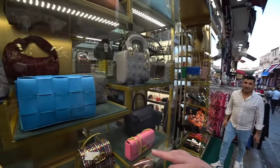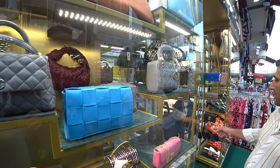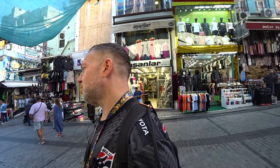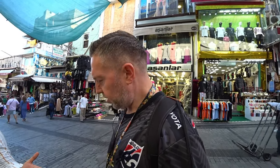Let me ask you, what do you get for a Bottega bag like this? How much is something like that going for? That's 8,000 lira. It's double leather. Let's talk dollars, because the lira is trash. 8,000 lira is about $280. Alright, let me see this.